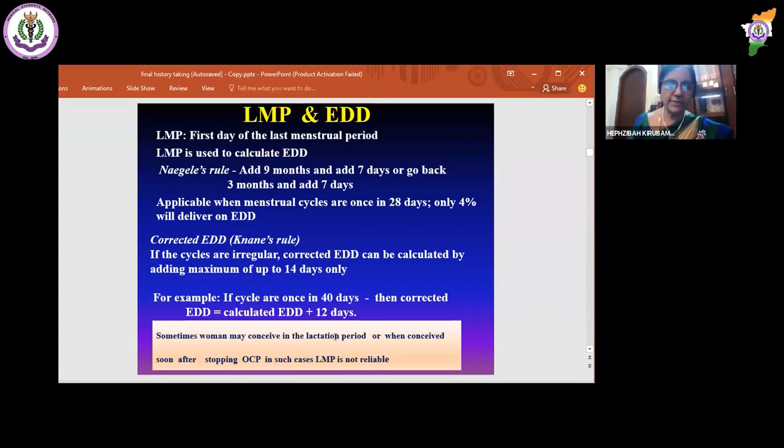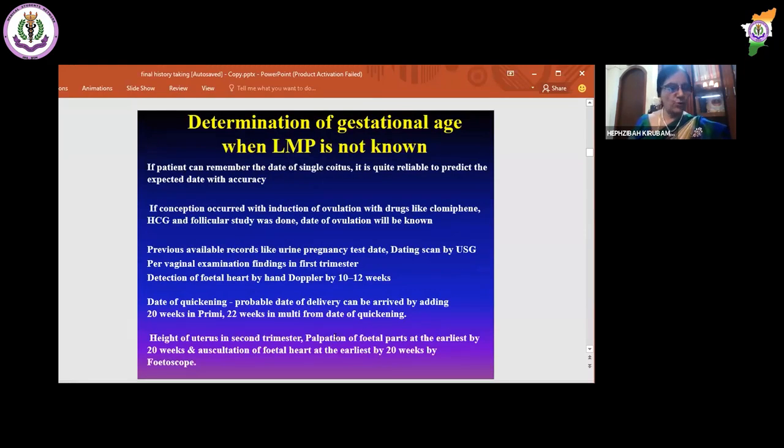In those cases, LMP is not reliable. When LMP is not known, the patient sometimes can remember a single coitus or an induction of ovulation. When they take it, then the LMP can be fixed. Or as she rightly said, if she has a record of a dating scan or a PV done in the first trimester, we can calculate the gestational age from that.